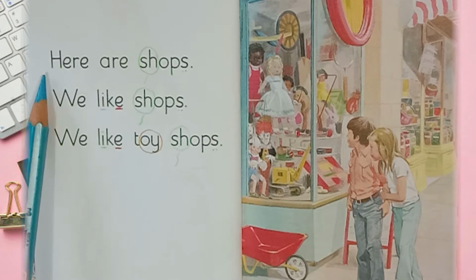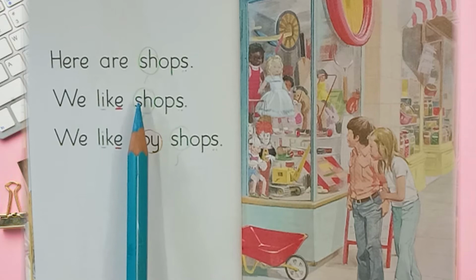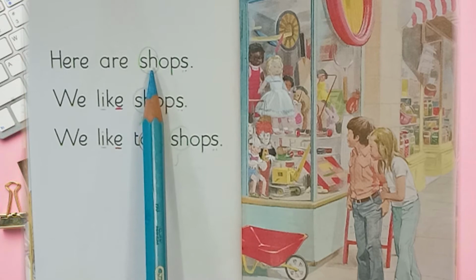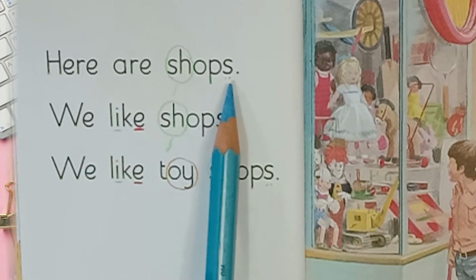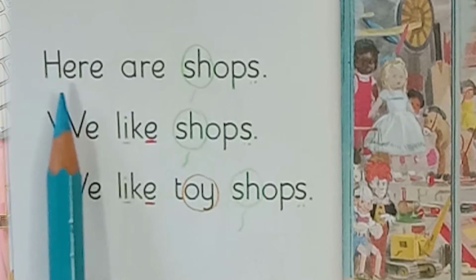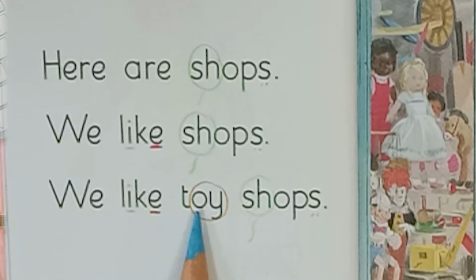Here are shops. You see this curved line down here? S and H together sounds sh, with this sign. So here are shops. You see this S with two dots down here? It means don't forget to pronounce that. Here are shops. We like shops. We like toy shops. Oi. Toy shops. Well done.